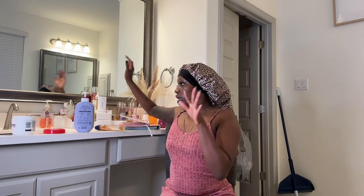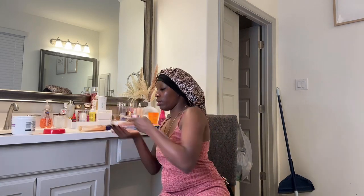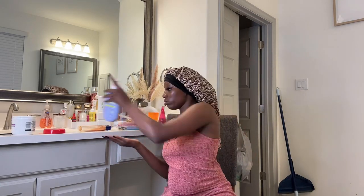It smells super good. And then I'm going to go in with the EOS Vanilla Cashmere. Smells really good. And then I'm going to go in with a body oil. This comes clear, but I put some makeup in it to give it that shimmery look for my skin. I just add a little and I mix it with the lotion. So I'm gonna lotion myself down.